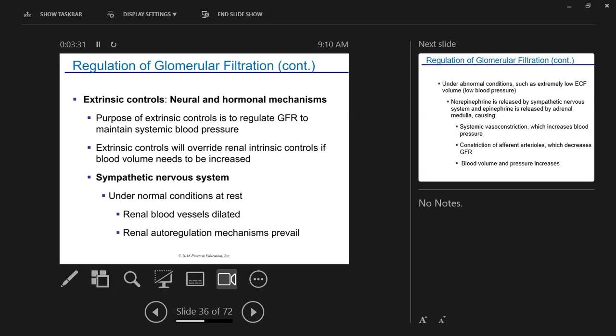We also know that there are other ways to control the filtration rate. We have the extrinsic controls. Intrinsic is within the kidney. Extrinsic controls are outside the kidney, things that have an effect from the outside. We have neural mechanisms. The nervous system can control the GFR.